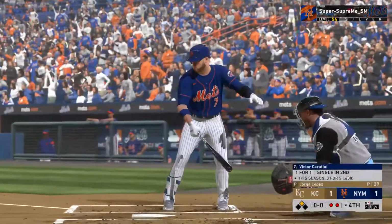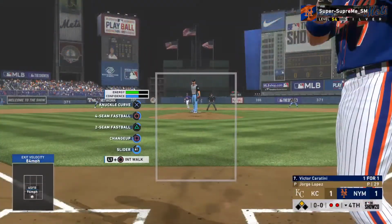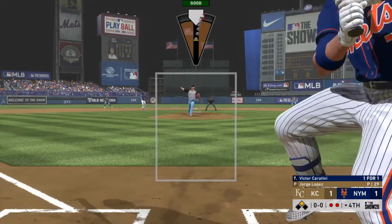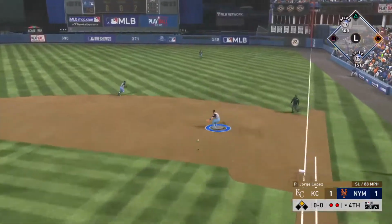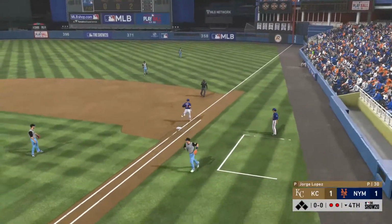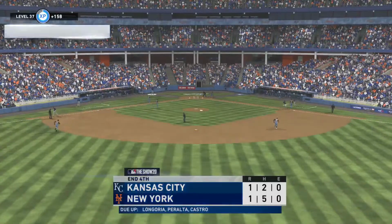At the plate, Victor Caratini. The runner in scoring position with Sugan. Victor Caratini. Here comes the first pitch. Grounded to first. And he'll step on the bag himself, and the inning is over.